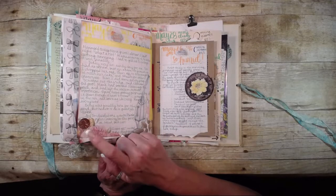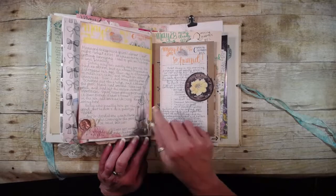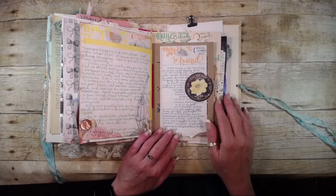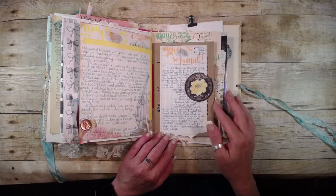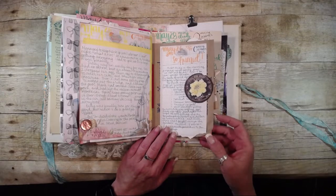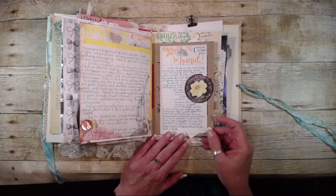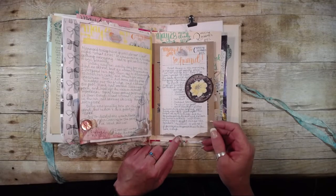Found a penny, picked it up. You know, that's a rule. It was face up, so I had to get it. And then this is May 26th, which was a Saturday. And that's the other side of that Rite Aid bag, just a brown sack bag. Took a piece of note paper and did my journaling. I guess it was a boring day.